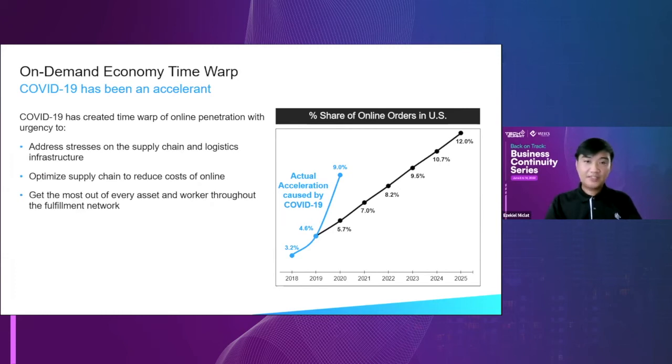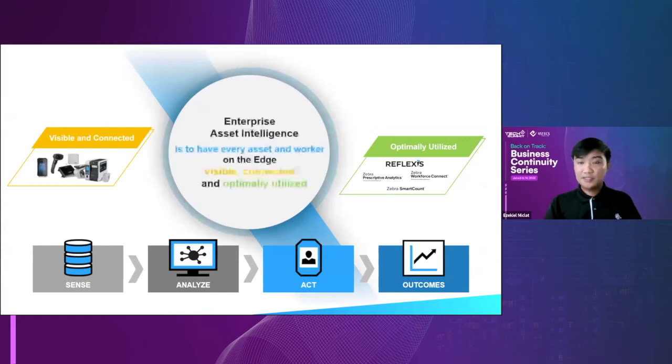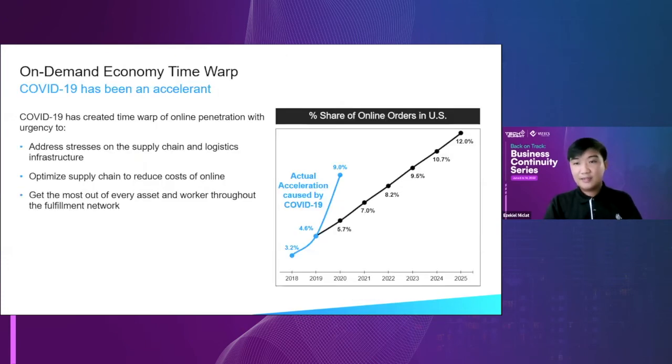So basically, we're moving into a very linear progression in terms of online orders, but suddenly we experienced an inflection point earlier in 2020. This provided companies a viable and stable journey to addressing the needs of the on-demand economy. But those needs were thrown into overdrive, especially when COVID hit, stress testing each and every aspect of the organization's infrastructure, as well as reinventing workflows in a matter of weeks. This forced companies to ensure that they're getting the most out of every asset and every worker.